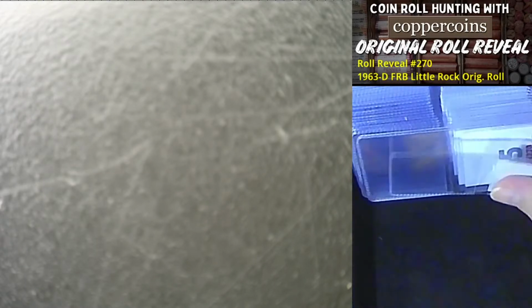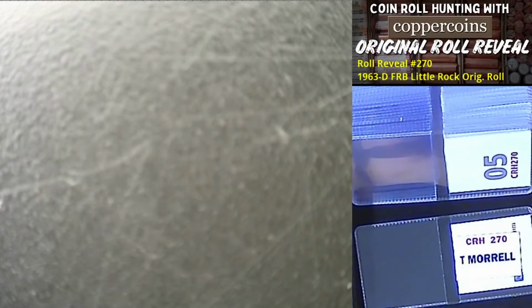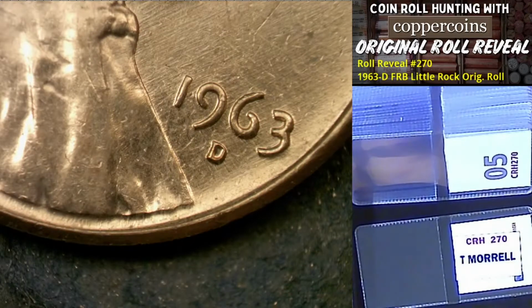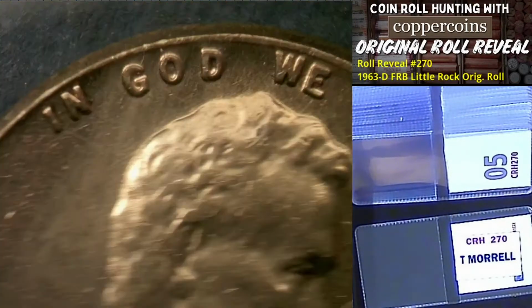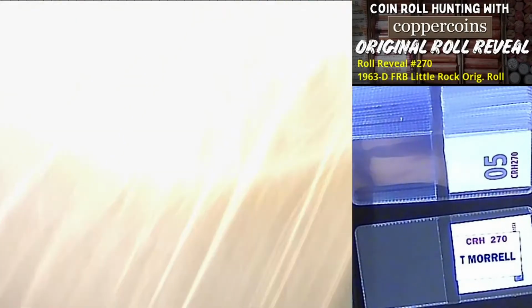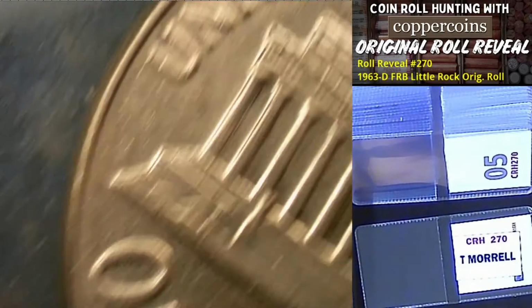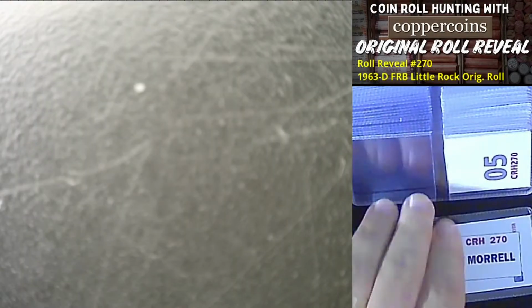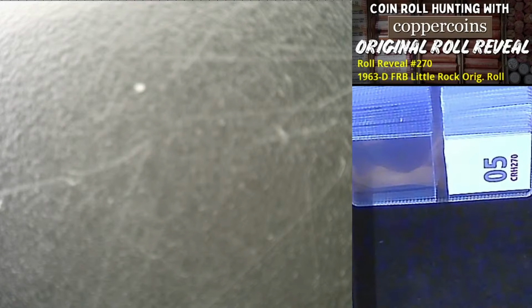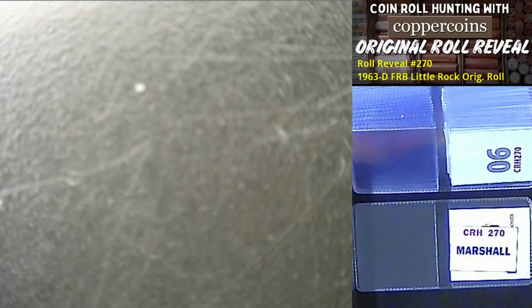Coin number four now. Hey Eric. Tim Morrell. I've not heard from Timothy Morrell. I hope he's doing well. He's not sent me an email yet to let me know everything is okay. He went into the hospital Friday for a heart procedure. Hello, Scott.